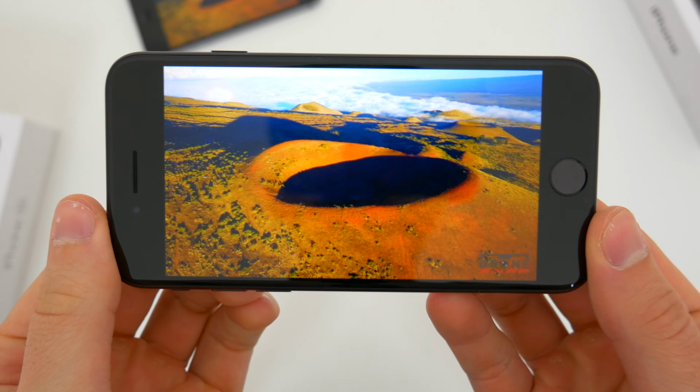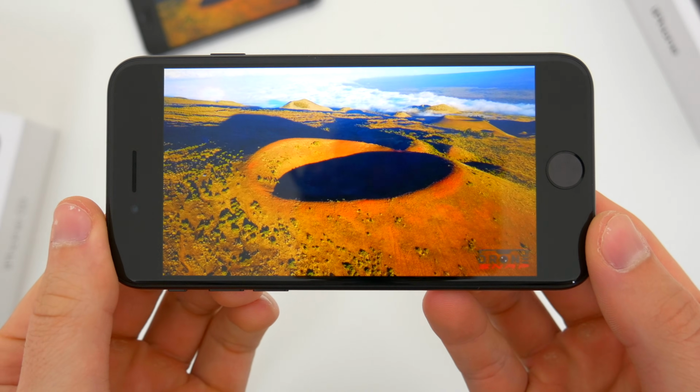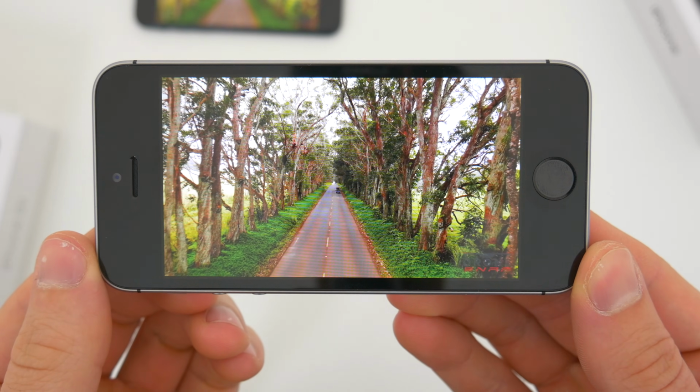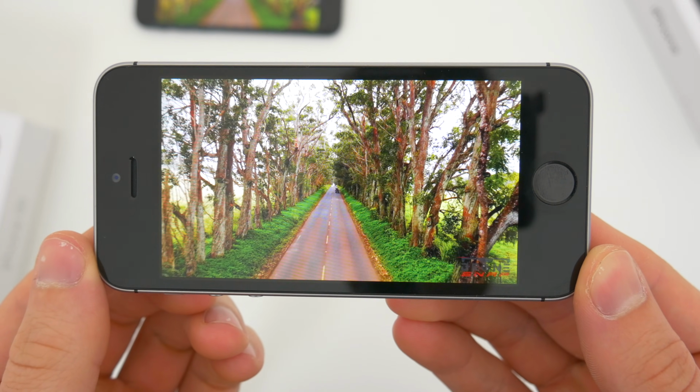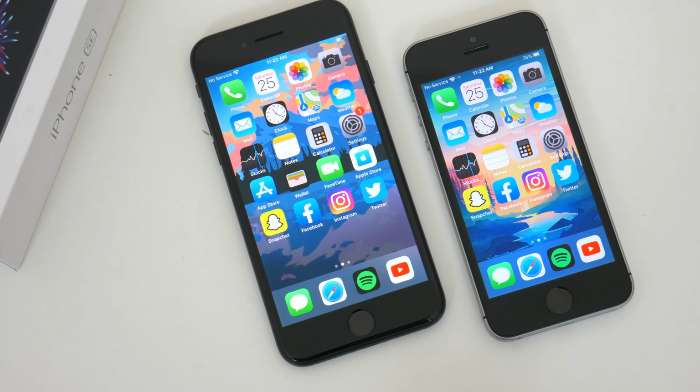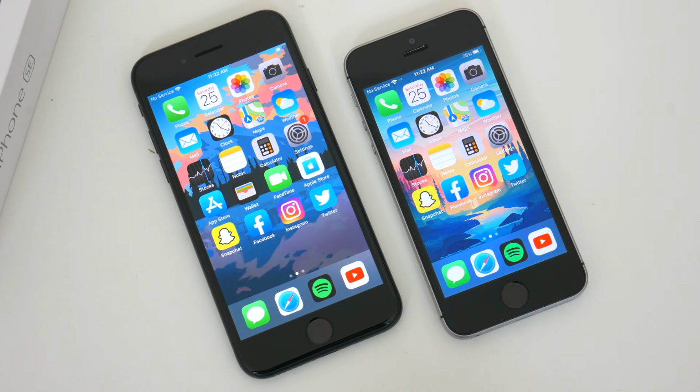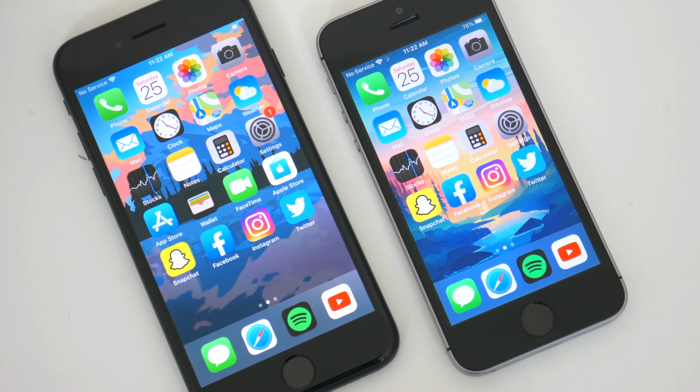But honestly, there's just something about having a bigger display and more screen real estate that I think makes it worth it. It's nicer to watch YouTube videos on a bigger screen, it's easier to play games, and yeah, it may not be as comfortable in the hand, but this is as small of an iPhone as you can get right now, and I think the benefits outweigh the negatives.